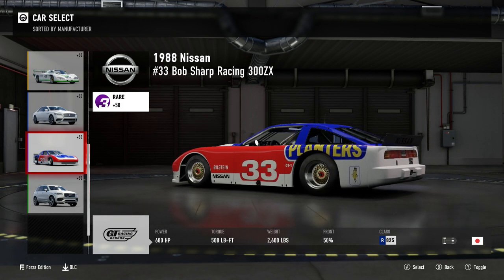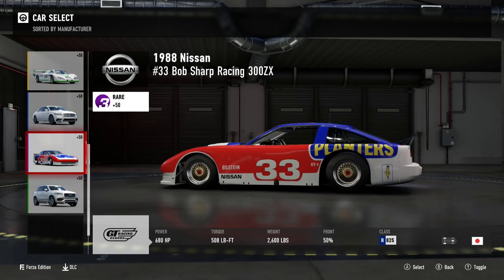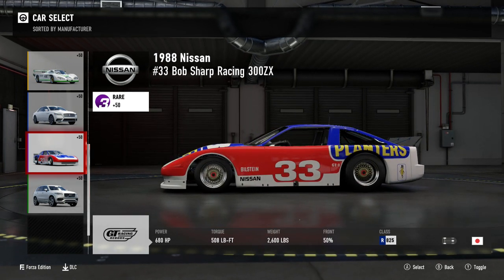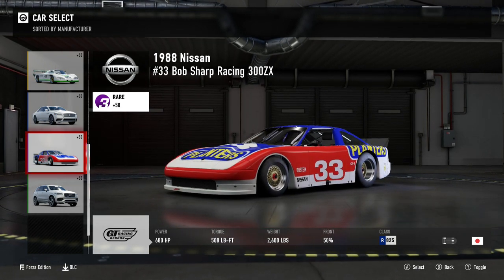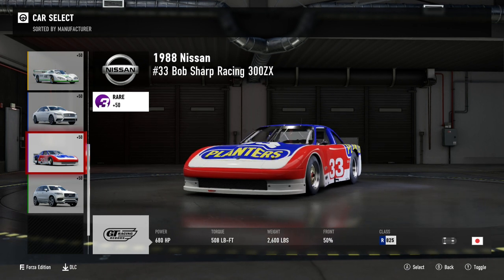We do already have a 300ZX race car in the game, and in my opinion, it's the much better version of this car. Never really cared for the Z31. I guess it's kind of cool, but yeah, it's just not really for me, to be honest with you.